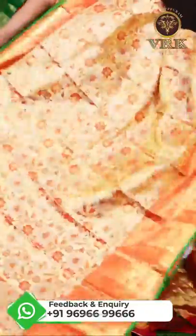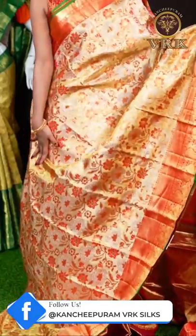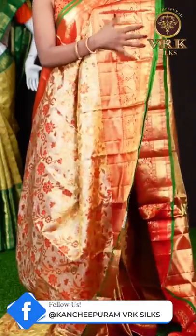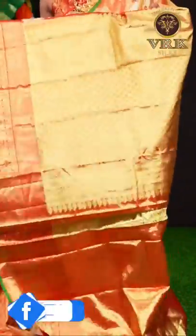So here we have another beautiful one. It's a reddish gold color saree similar to the one which I'm wearing. And see, this one has got all over uncut floral turning work with self meena work outline and a red color designer skirt border with core contrast green. And here we have a self royal pallu.